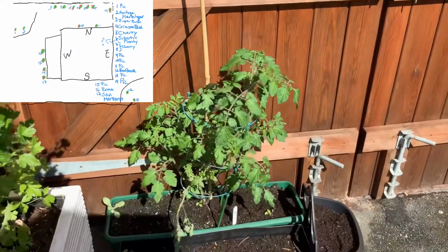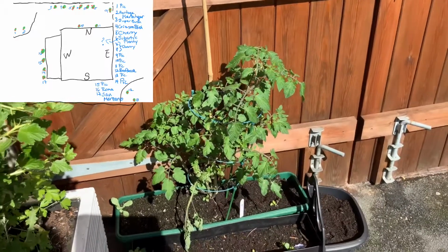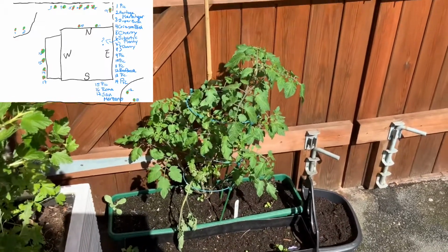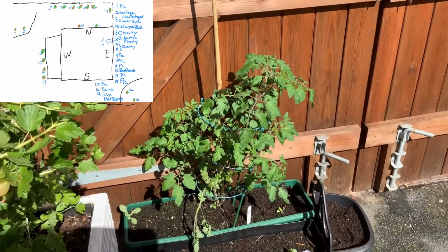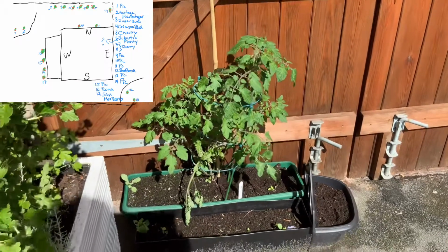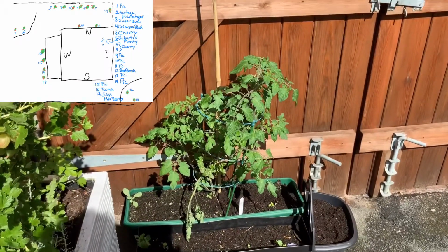This is another piccolini facing west. It really does get some southern sun and some western sun, so it's doing quite well. It's enjoying it there, and it's very wind still just behind the fence.